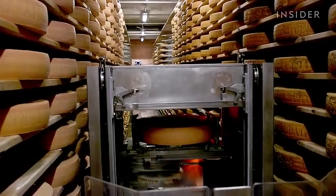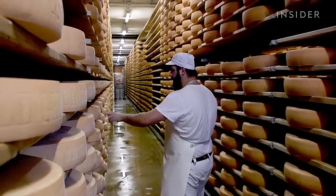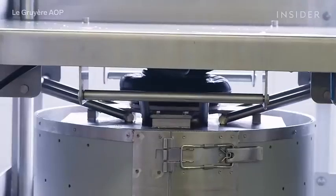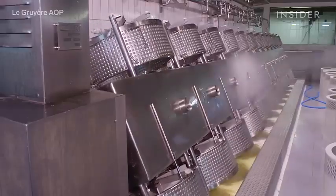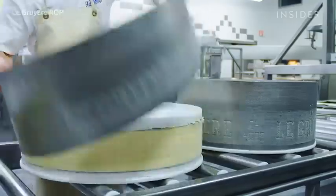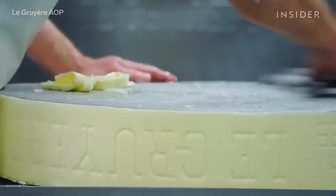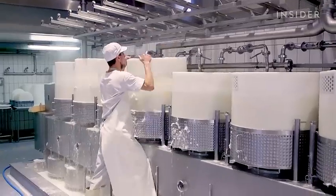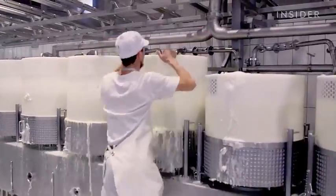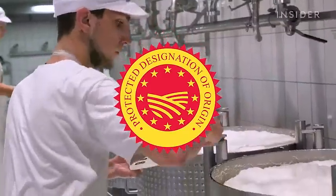Today, 30,000 tons of Gruyere are produced here each year. The Maison de Gruyere is responsible for 520 tons of that. In 2018, over 15,000 tons of Gruyere were sold in Switzerland, making it the most consumed cheese in the country, ahead of mozzarella and Emmentaler. Gruyere was granted AOP protection from the EU in 2001, meaning that these areas are the protected designation of origin.